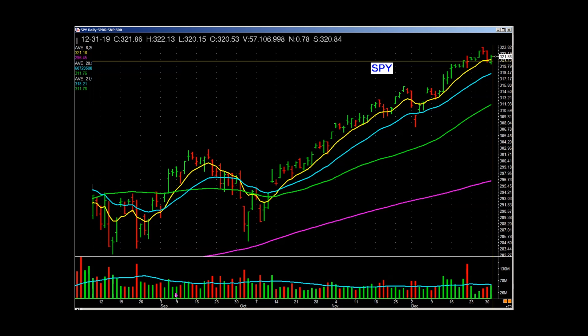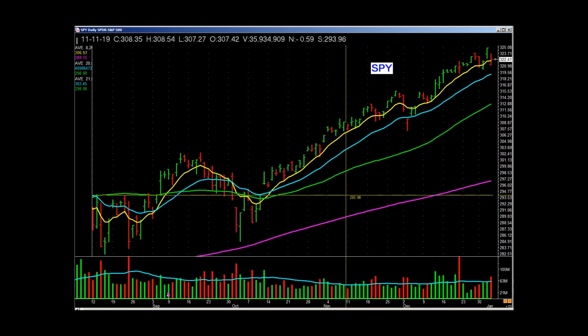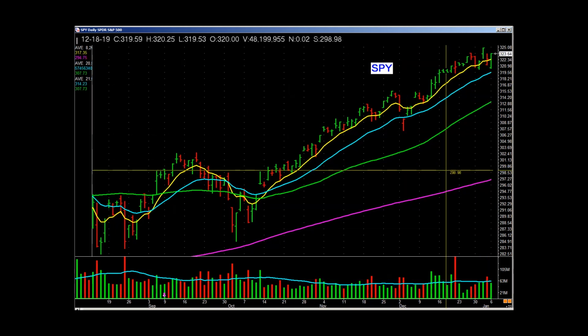You can give it a little breathing room, folks. By the way, in these moves, just look at the daily chart. It starts to pick up again. Now here it drops, but it closes above the 8-day on a pickup in volume. Gaps down and closes above the 8-day.